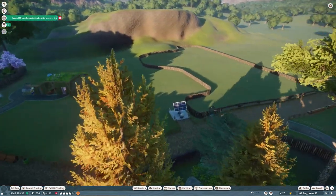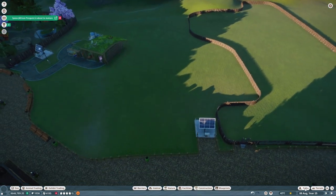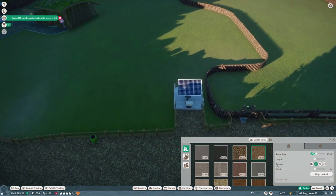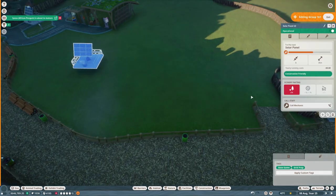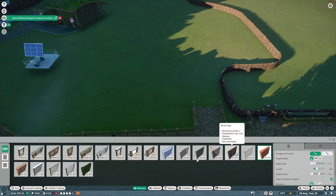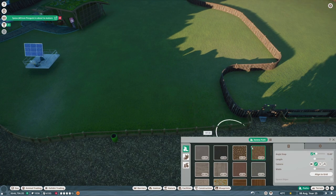Okay, so we also want to build a little area in here, and I don't actually mind it going past the solar panel. In fact, I might just move the solar panel over here for now, and then we know to move it back. And I'm going to delete this area.